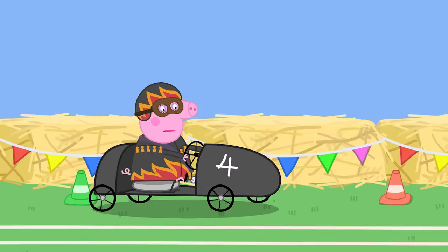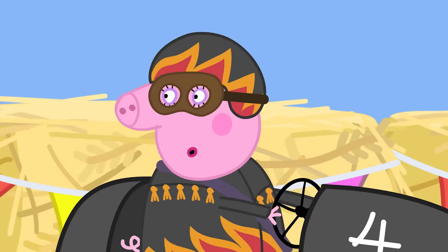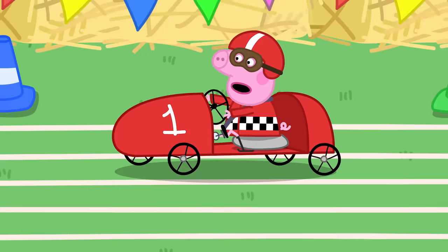Mummy Pig is having trouble making her go-kart go. Let's see. This makes it go backwards. Do you need help, Mummy Pig? Oh, no thank you, Miss Rabbit. I'm sure I can do it. My go-kart is too wiggly.